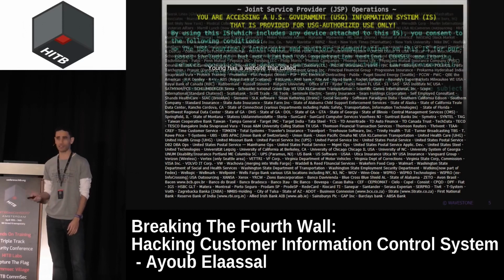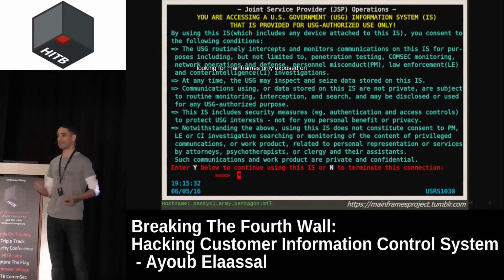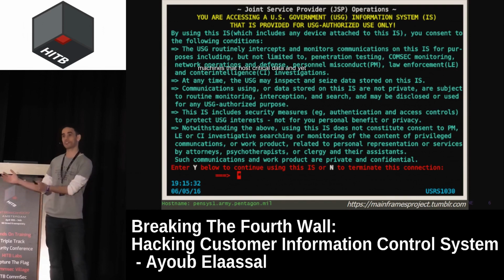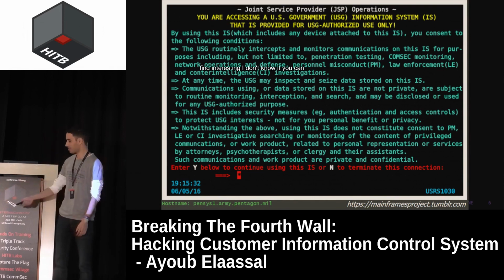Phil Young has a website called mainframeproject.tumblr.com. I encourage you to see it. He has a crawler that goes through the internet looking for mainframes exposed on the internet, right? So these are critical machines that host critical data, and yet we can find them on the internet. So this one I picked up on his website. You can pick up much more. This one I find interesting.